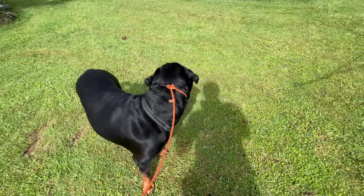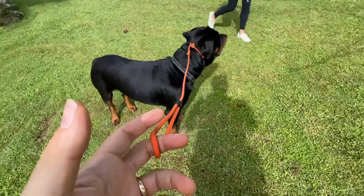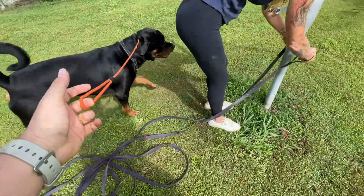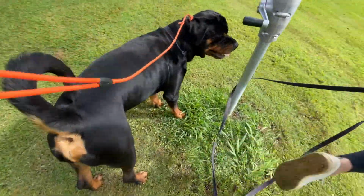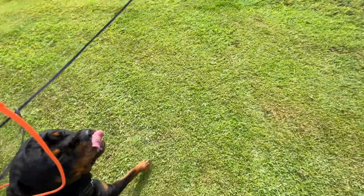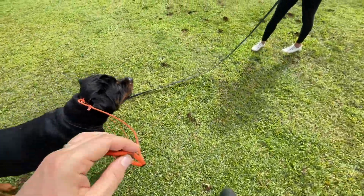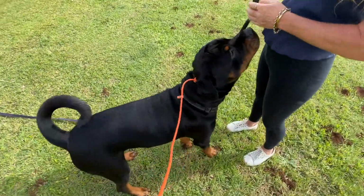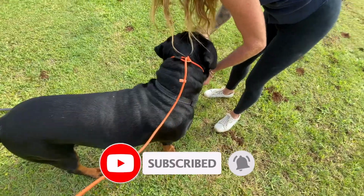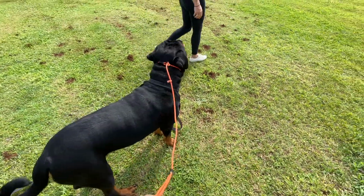So we've spoken a little bit before about when Bear gets tied up to the clothesline, he can get aggressive. Not every time, right? But he can. Cool. So let's just see what that looks like. Nice. So now go back over.